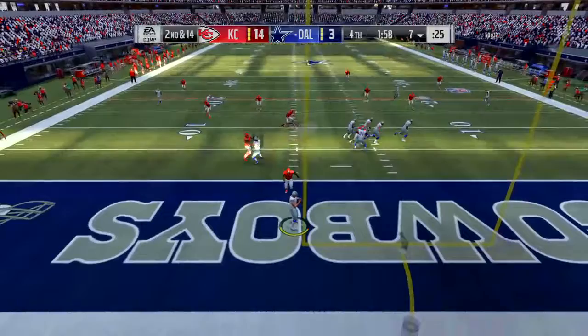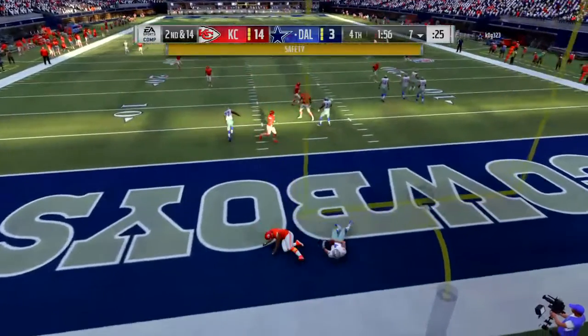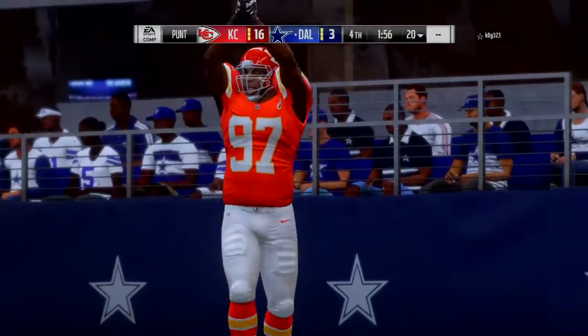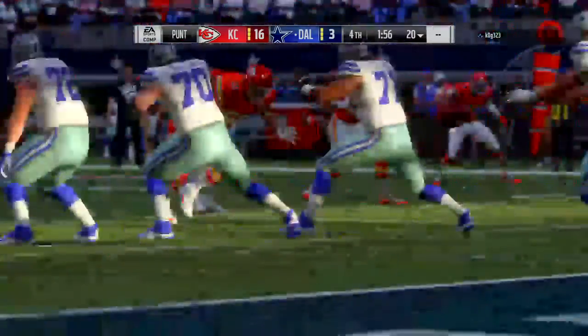A second down throw for Prescott. And now Prescott is going to be taken down. He couldn't get away, and that's a safety. So that's a double whammy.